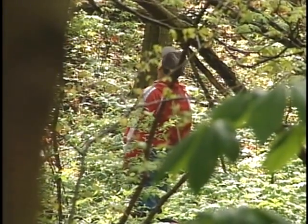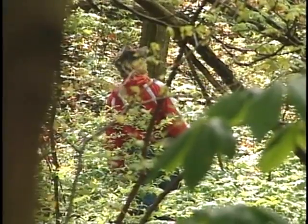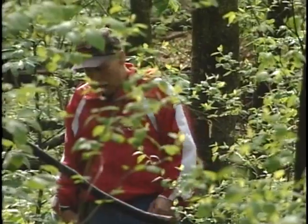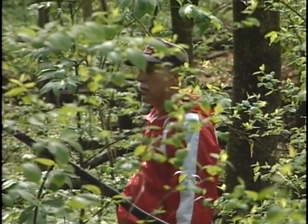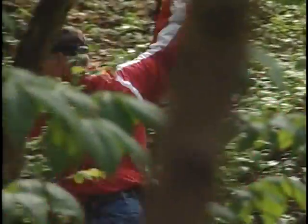In order to find the mushrooms, you have to really search. You have to know your trees. You have to know where the mushrooms grow, and they're very difficult and rare to find. So when you do find a big patch of it, it's almost like hitting the lottery or something. It's a great enjoyment. It's the thrill of the hunt, I think, is what it is.